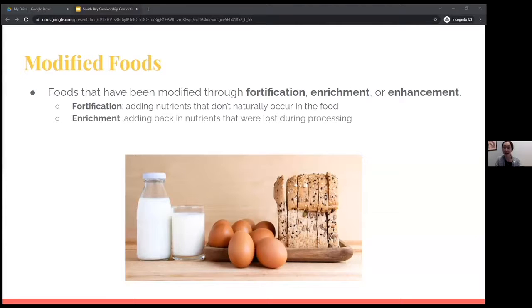The next way that foods are modified is through enrichment. Enrichment means adding back in nutrients to the food that were lost during processing. So what can happen sometimes during processing of foods is nutrients are stripped from the food. And so enrichment is taking something that was naturally present in the food and adding it back in. So an example of an enriched food is bread products. Bread products can be fortified, but they also naturally contain folate or folic acid and B vitamins. And during the processing of these bread products or of wheat, a lot of times these nutrients will be lost, and so they'll add them back in, and that's called enrichment.